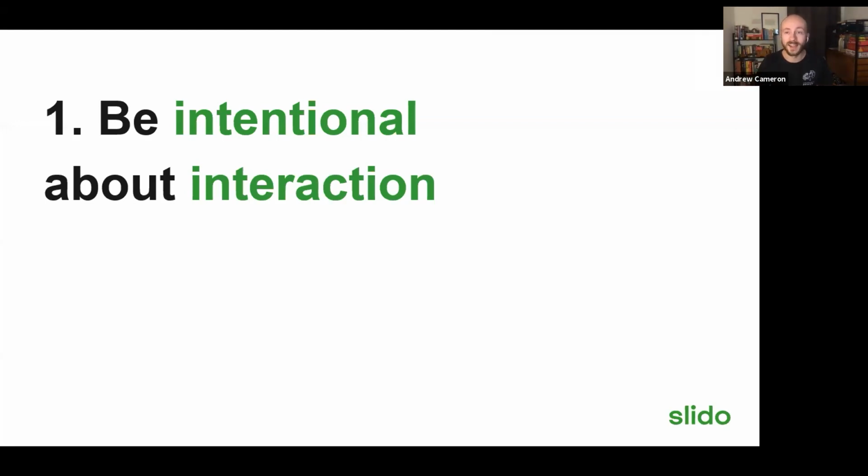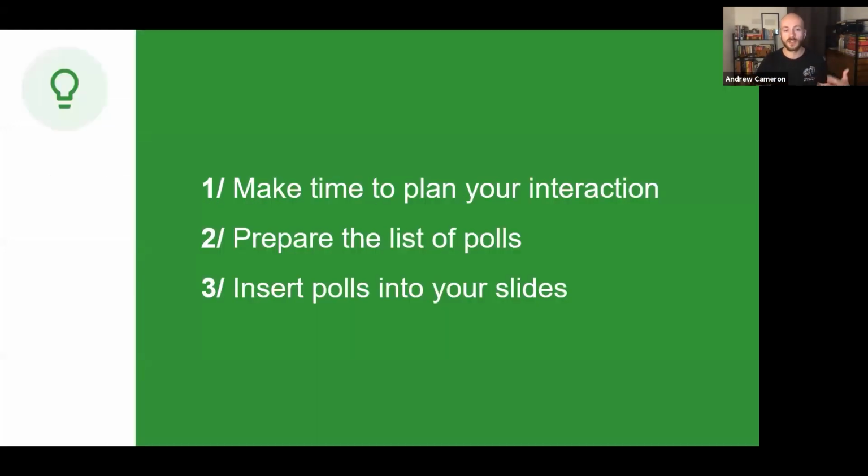If you remember that actually being a thing at the start of the year, you can't read people's faces, you can't get that eye contact. So you really need to be intentional from the get-go. So here's our little top 3 tips. First off, like we said, make the time to plan that interaction. Ensure that you have some time to prepare it in advance. And it's also important to say here that you should know where you're going to put it. So actually think about that. And throughout your presentation, find the key areas where you want to put maybe a poll, get an idea of what people are thinking, and actually boost that engagement and interaction.